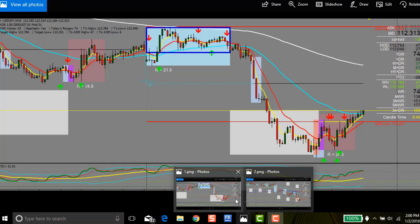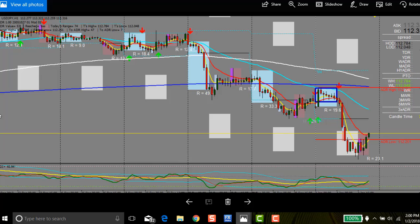So this is the first one right here. So this is what I'm looking at. This is an hourly chart of USDJPY. So each one of these bars here is 1 hour. Each one of these sections here is 1 day.